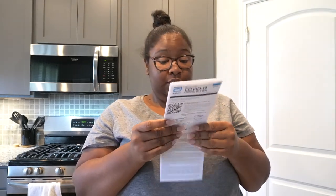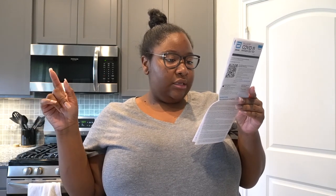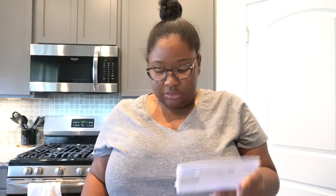Oh my gosh. First of all, the pamphlet. What do you say to do first? Okay, wash my hands. Your box contains these things. Do not touch any part inside. Handle card only by edges. Remove test card from pouch. Make sure the blue control line is on the result. Do not use a card if it is not. Okay.